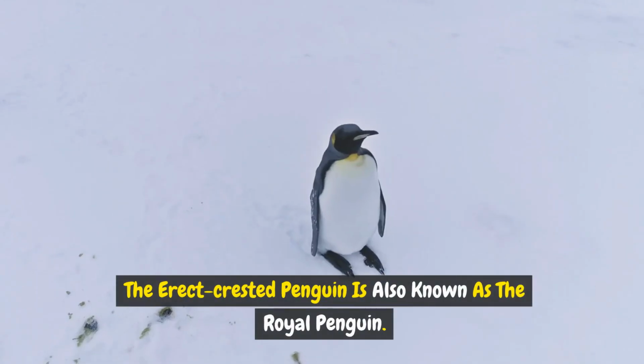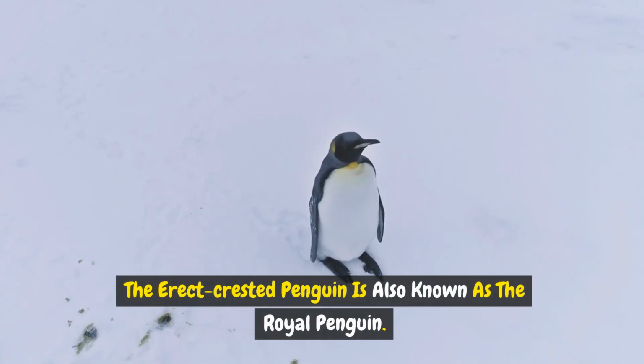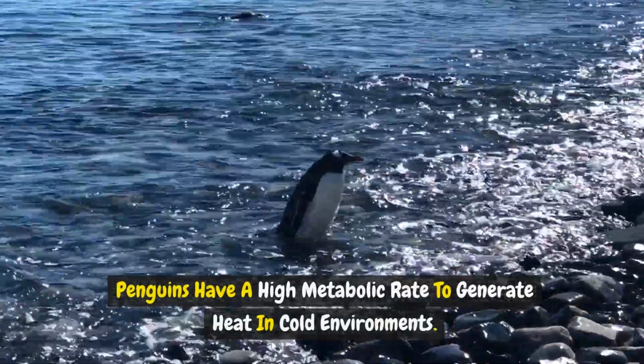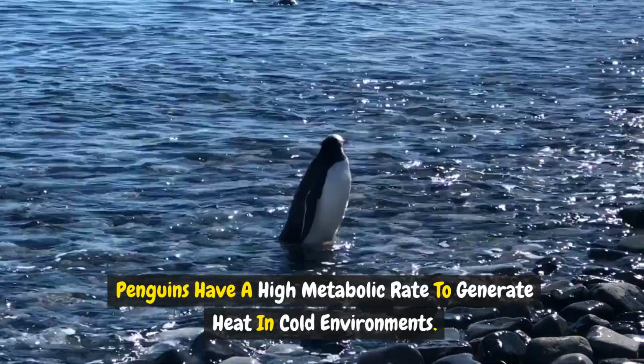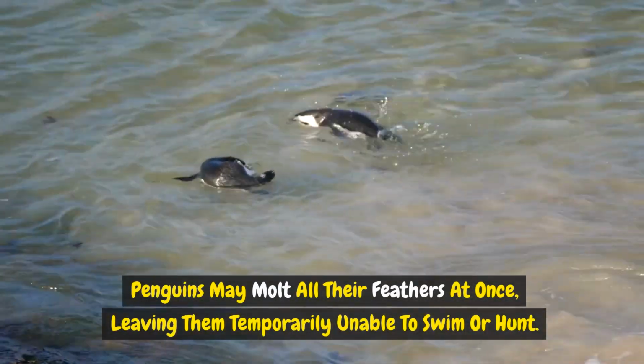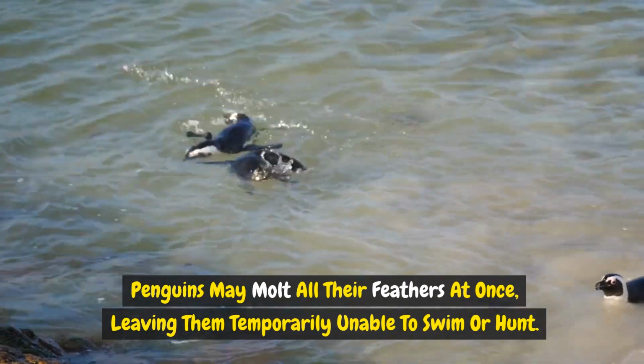The erect-crested penguin is also known as the royal penguin. Penguins have a high metabolic rate to generate heat in cold environments. Penguins may molt all their feathers at once, leaving them temporarily unable to swim or hunt.